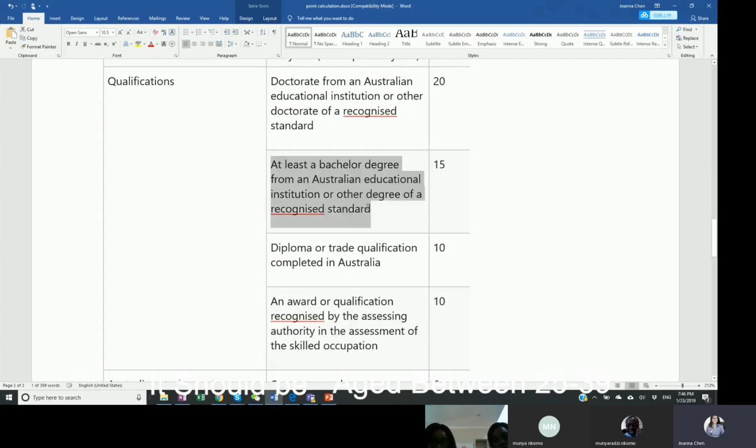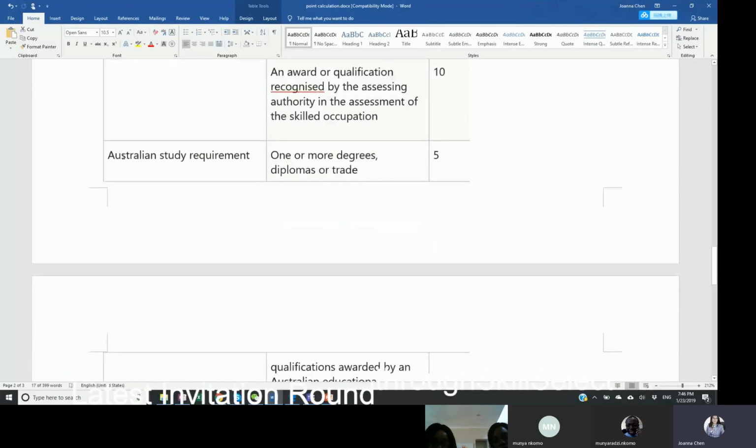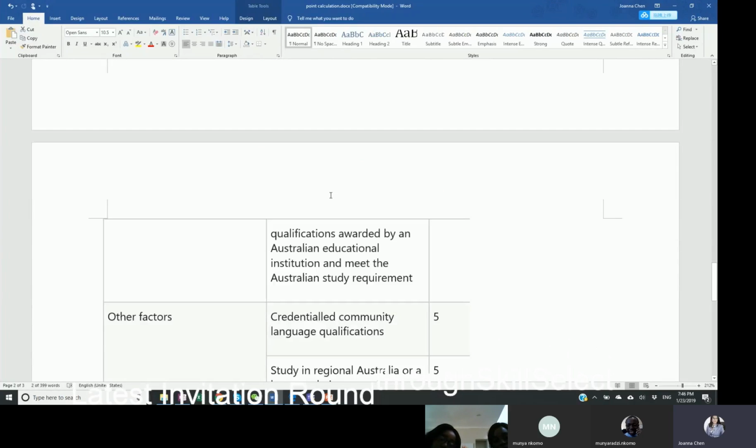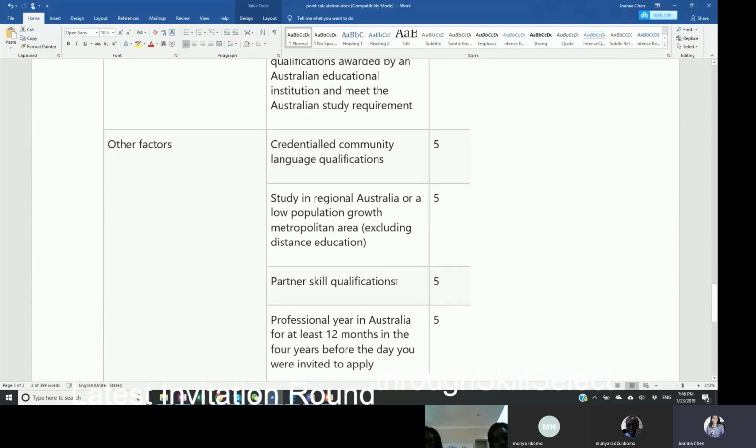Qualification, we have to have a bachelor degree. There's not much difference between bachelor and masters, because they are awarded the same points, 15 points. Whether they have Australian study requirement, if they've done any education in Australia, that would be great. They will tell you, of course. Other factors such as partner skill migration and skill qualification, they will tell you, oh, my partner has this kind of job. The partner has to do the skill assessment as well.